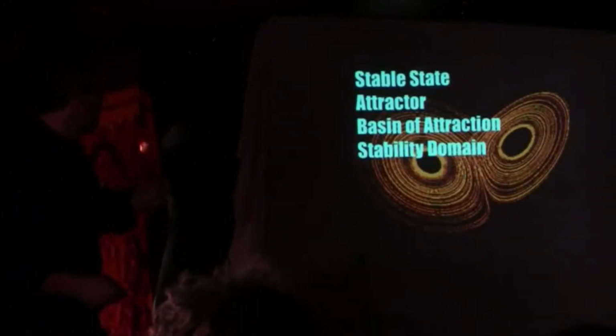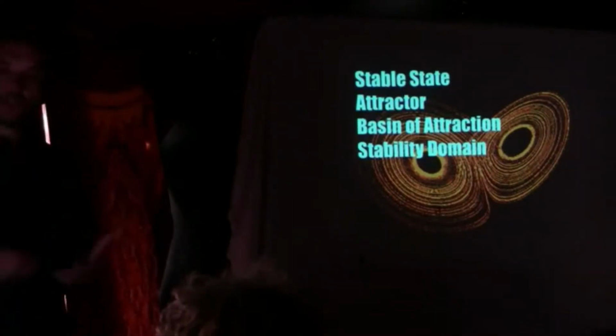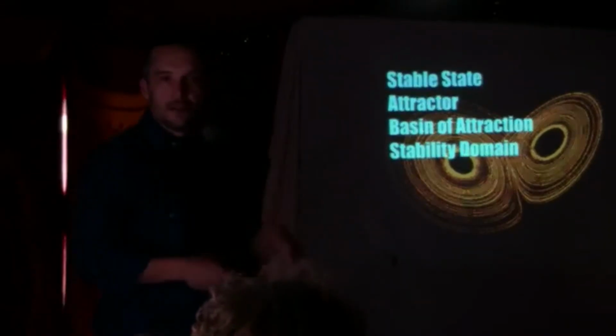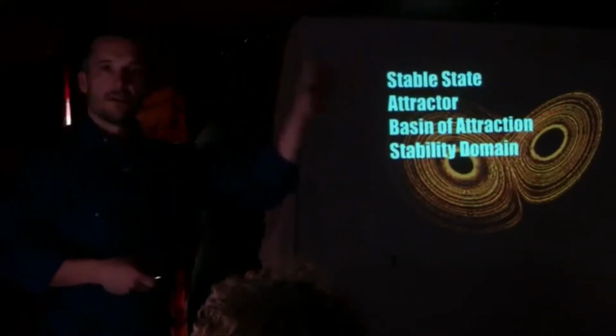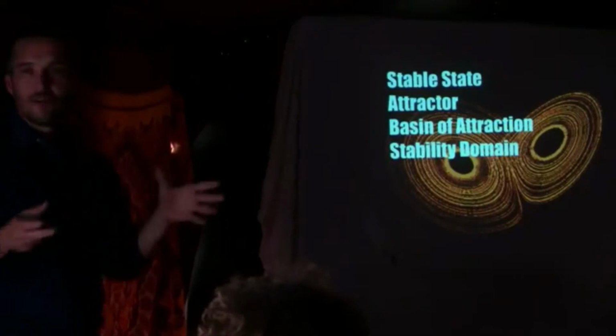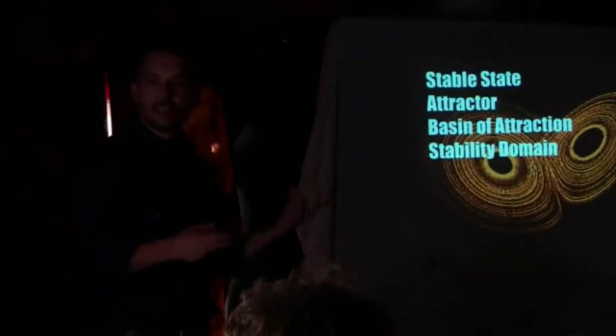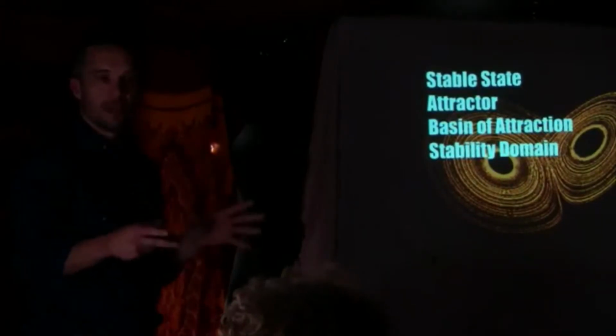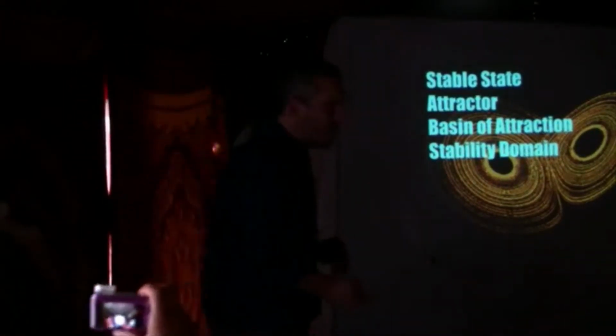There are other names for that: an attractor, a basin of attraction, a stability domain. These are all ways that they talk about stable states in resilience science. The picture here is of a Lorenz attractor, which is sometimes associated with the butterfly effect. Has anyone heard of this butterfly effect? It's a way that systems behave; this is basically a mathematical phase space. Are there any mathematicians in the audience who could probably give a better definition of a mathematical phase space? Essentially it's a representation of the system in a mathematical way that incorporates every possible phase the system can be in, given the governing variables and so on.